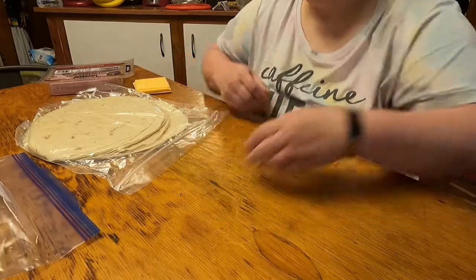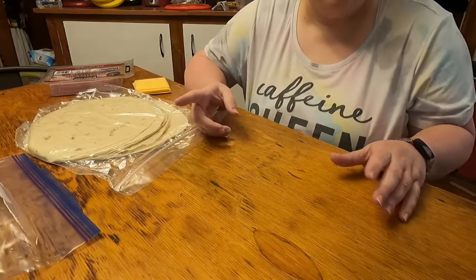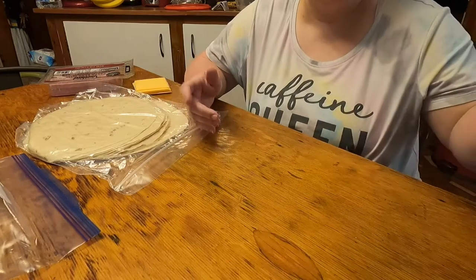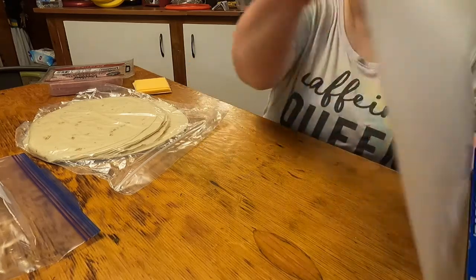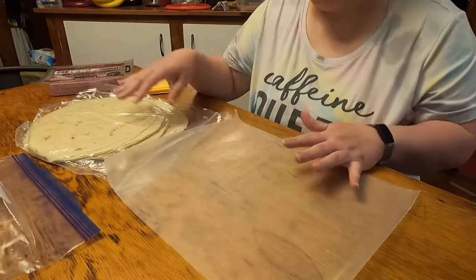I shared these with you last week, but I cut them up, and I actually put lettuce in them, but this time I'm not going to put lettuce in them. I don't know why, other than I'm just not. I think he did say he didn't want to. I can't remember. So, it's going to be a little bit different, though. Ooh, that's maybe too big. I'm going to use a little wax paper.